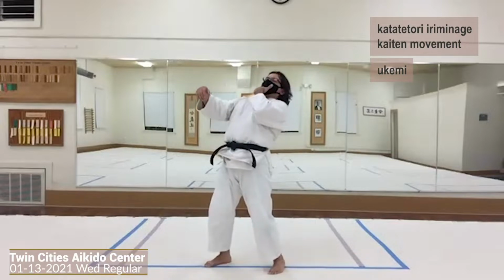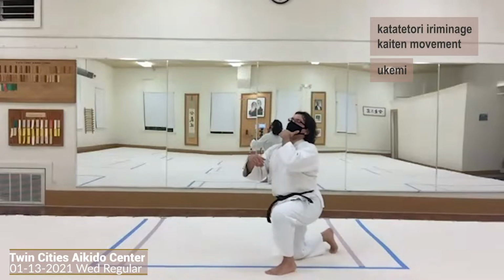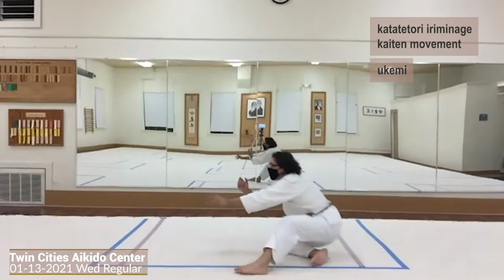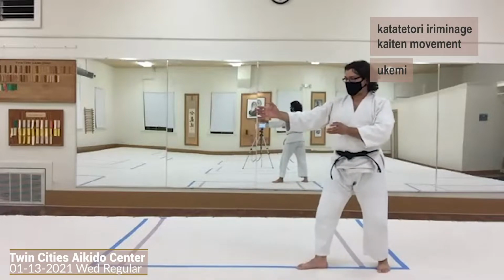Now from here, they step through, my right foot comes back, right knee goes down. I want to take a little ukemi. I tuck that foot in and down and up. Last one, partners here, right or migi hami.